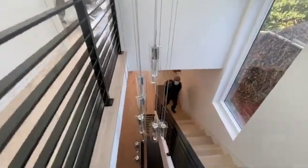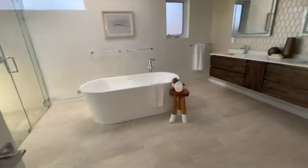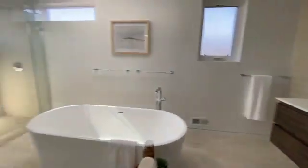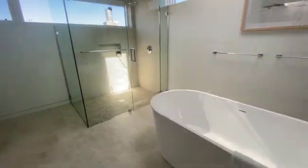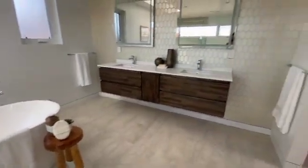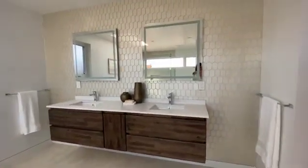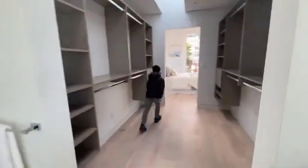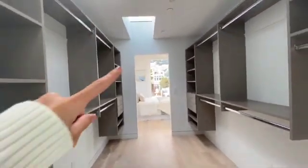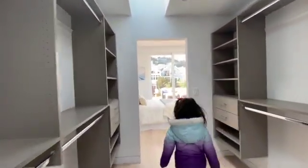Like the chandelier. Everything is luxurious in this house. And this is a bathroom. Oh my god. What? Freestanding tub and shower. And here's the toilet. Mount sink, and this is a walk-in closet. I see a nice view over there. Let's go.